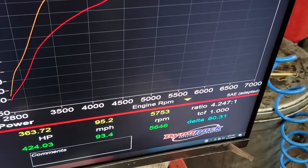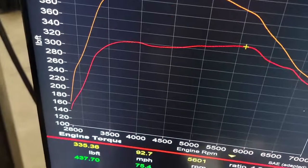Guys. So there you go, before and after. That's the torque right there.